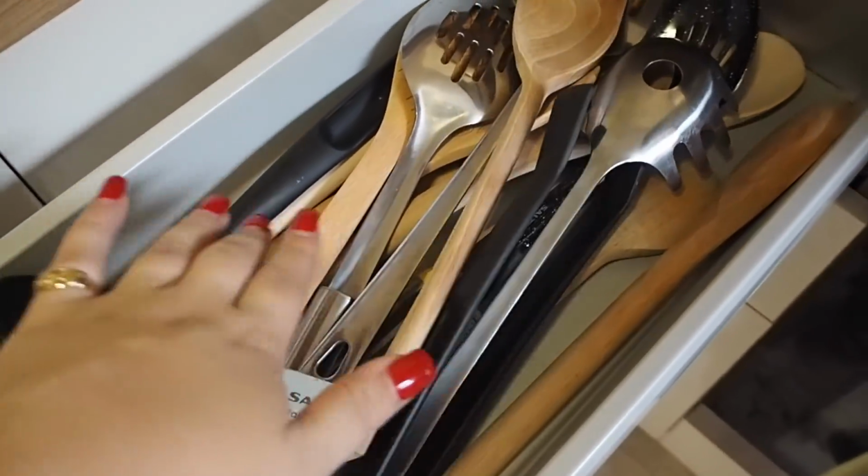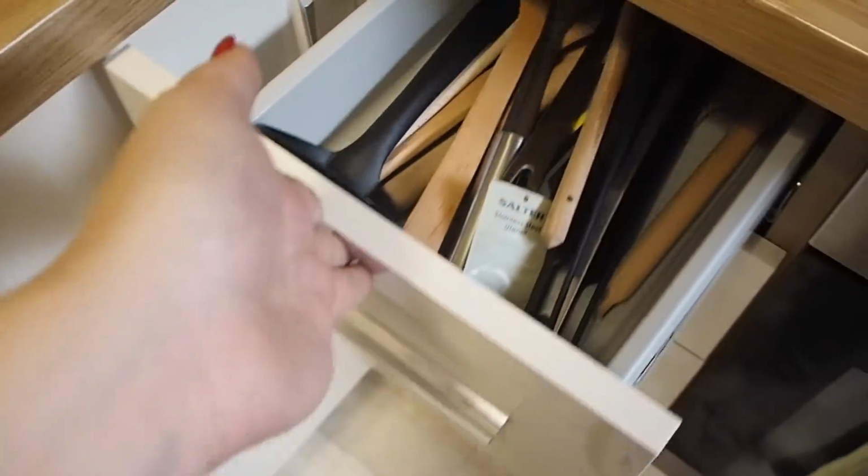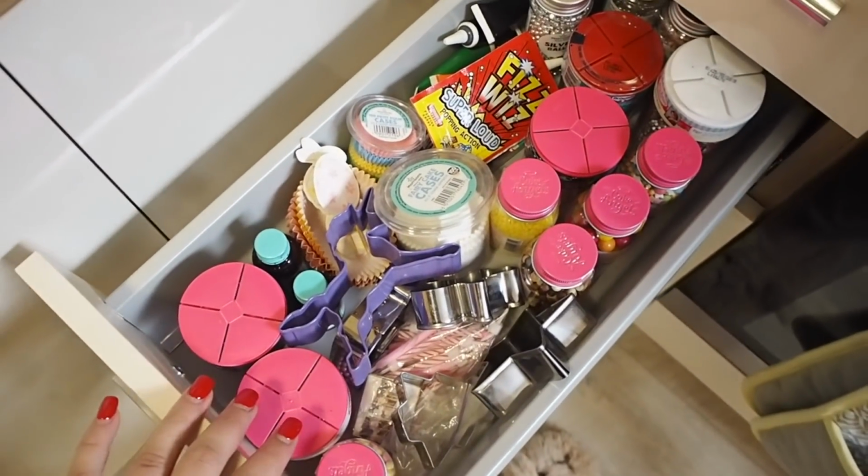They get slightly bigger. Lots of cooking utensils, so wooden spoons, ladle, tongs, spatulas, that sort of thing. And then in here we have baking. This is the baking drawer, which we are yet to do.